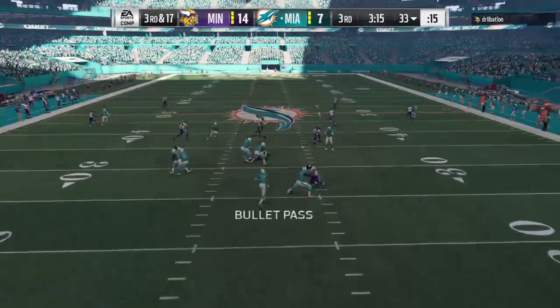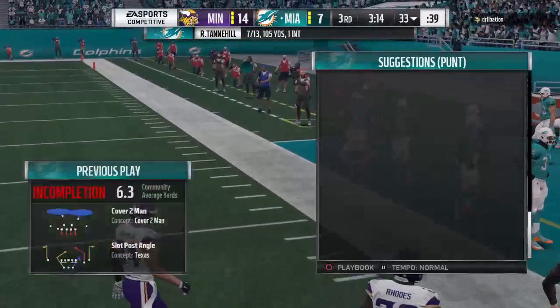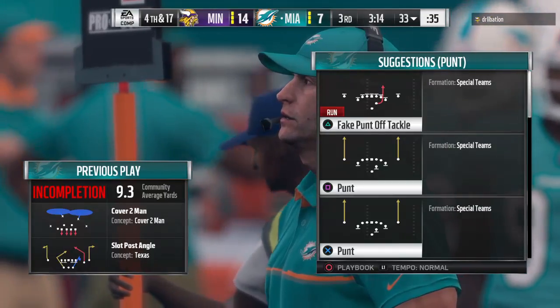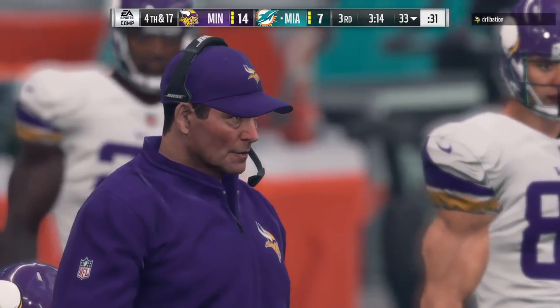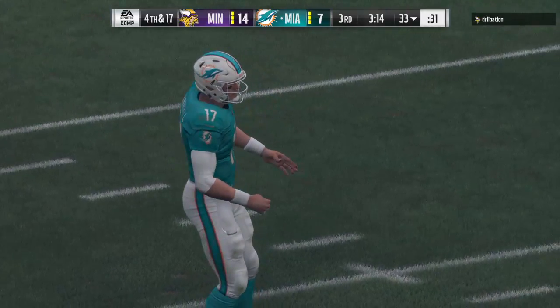Out of the gun, Tannehill. A bullet throw, but incomplete. Well, no second guessing the call here. It was 3rd and long, so throwing the football was probably the smart play to try and pick it up. But they don't get it, and now the defense goes off the field feeling pretty good about themselves, gaining some momentum as they force them into a likely punting situation.